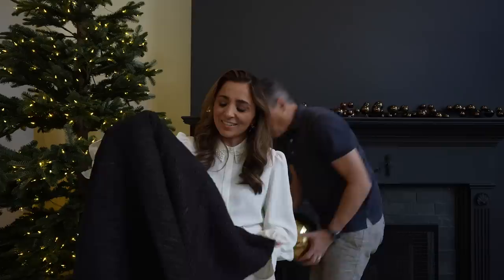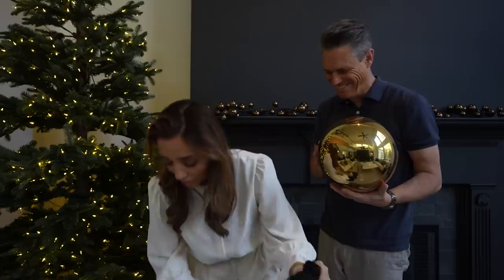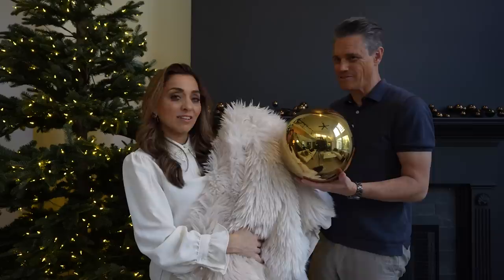Little orbs rolling all over the house right now. I know. Does that go with the fur? There's so many of these. They're so beautiful. All right, that one's, you know which one. Okay.